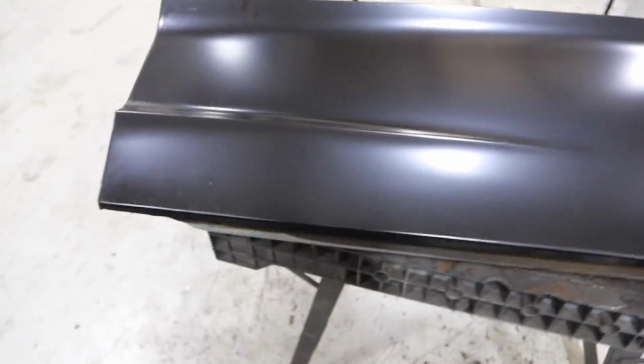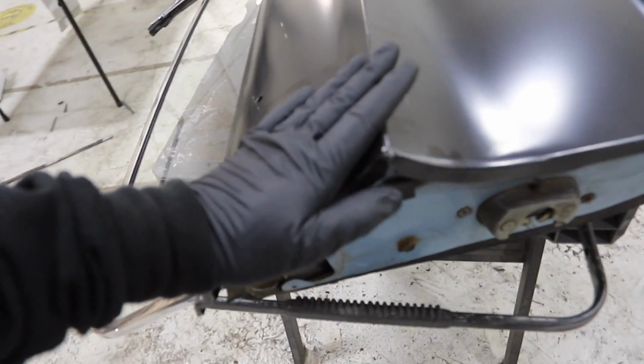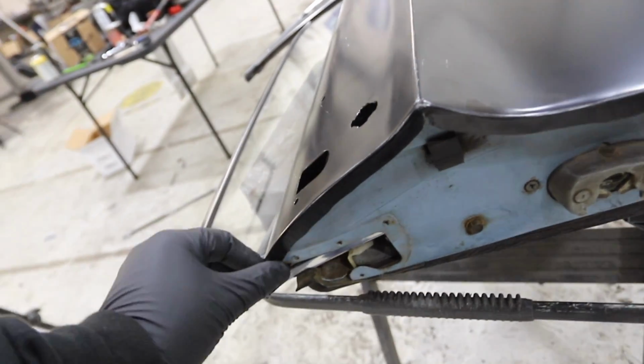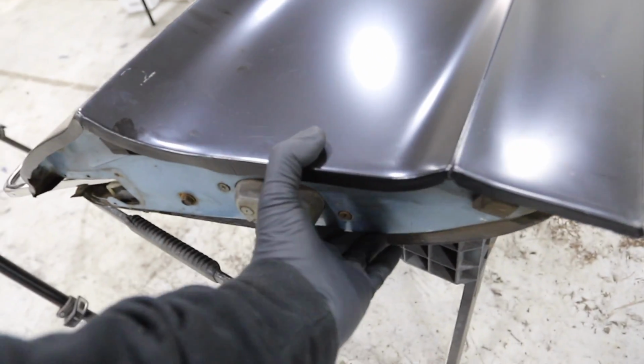All right, we've got the new skin on here and you can see the edges are ready to be rolled over. So we're gonna use a planishing hammer to just bend these edges over and hammer them tight, making that nice crimp fit and holding the panel down against the inner skin.